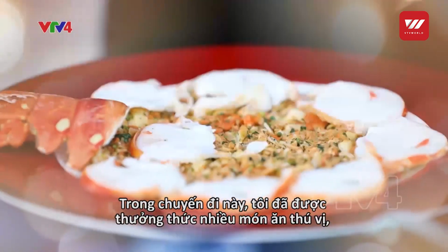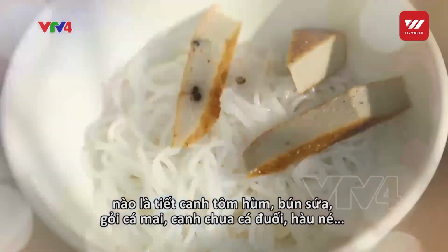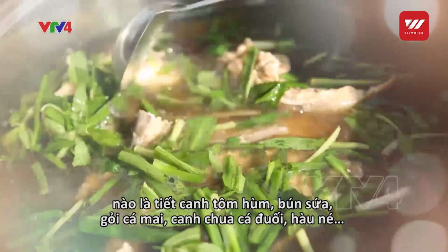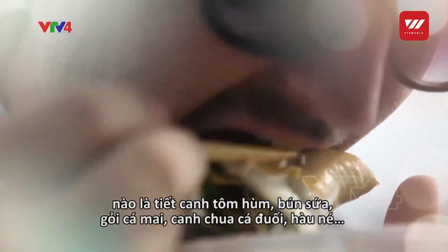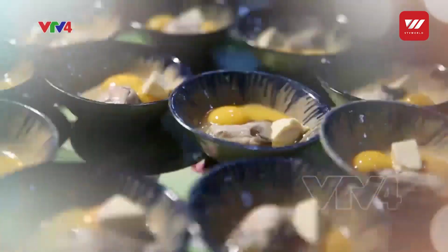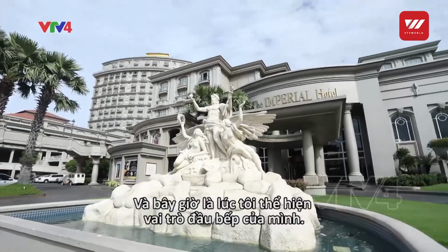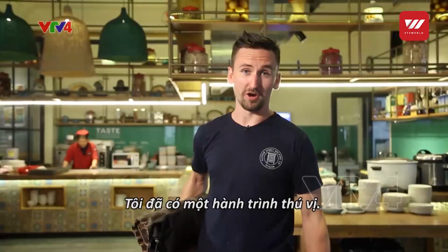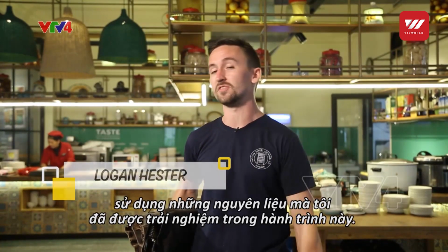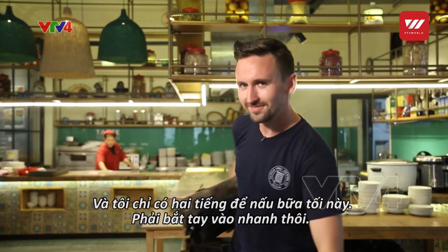During this trip, I've tasted so many interesting dishes, such as lobster's blood, jellyfish noodles, fish salad, sweet and sour stingray soup, and grilled oyster. Each has its own unique flavor, and I think it's time I demonstrate my skill. This has been an amazing trip so far. I've been challenged to cook a 4-course meal, showcasing some ingredients that we've seen along the way during this trip, and I have 2 hours to do it. Let's get started.